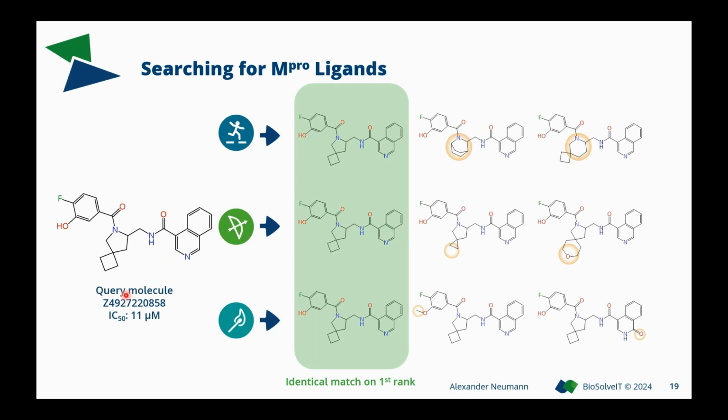For this beautiful compound, I won't read out the full name, but it's a COVID treatment drug candidate for the main protease. Again, we are able to retrieve the identical molecule as the first rank, but now things become a little bit more exciting, I would say. From this spiral compound, we get a bridge system as an alternative, so I would say closer to a scaffold hop, or we also get a ring extension from a 5-membered ring system to a 6-membered ring system.